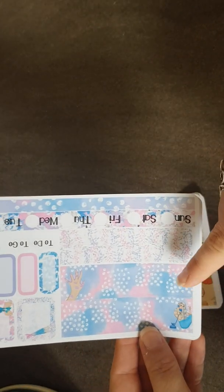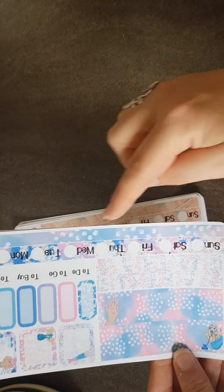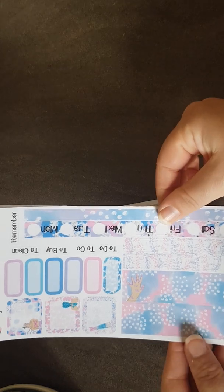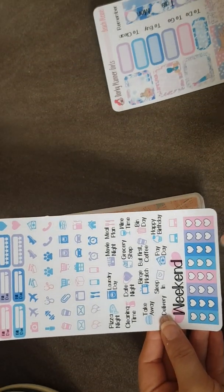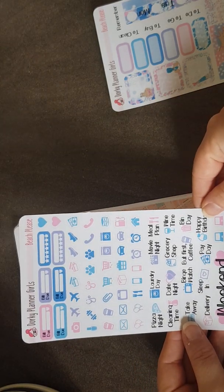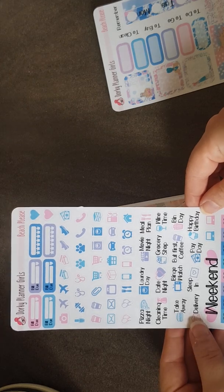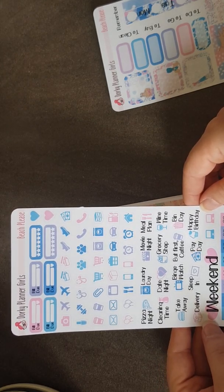So you get all your boxes. You get your bottom washis, some headers, you get your date strip, and then just another cute strip. Here's the best bit. Look at this. So you get all your checklists and your weekend banner, and you get some bill dues and habit trackers. And look at all the icons, guys. Look at them. They're amazing.